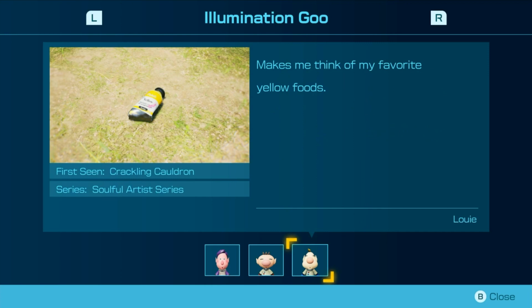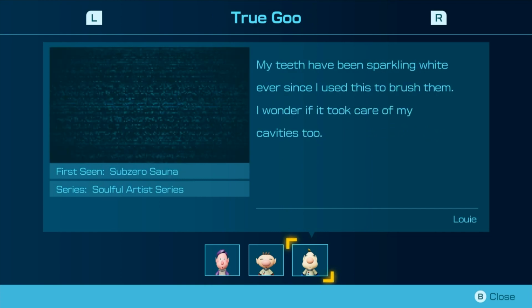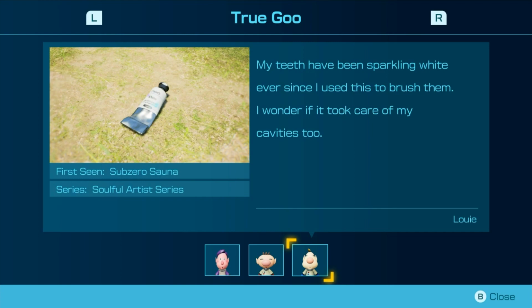Makes me think of my favorite yellow foods. That's the most generic Louie description I could ever think of. Reminds me of the color of almost frozen lips. Brr. My teeth have been sparkling white ever since I used this to brush them. I wonder if they took care of my cavities, too.